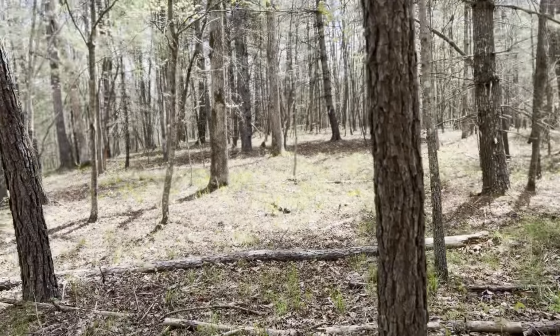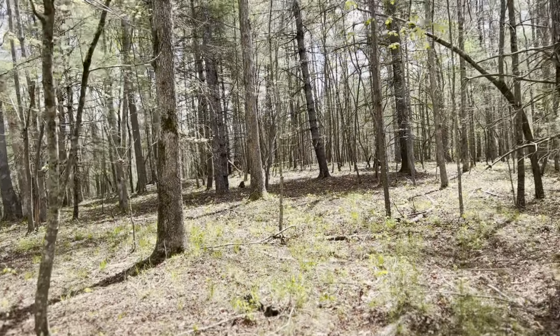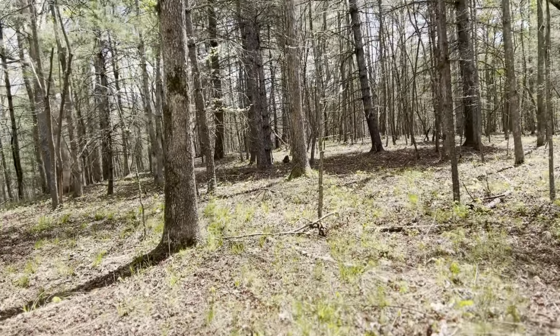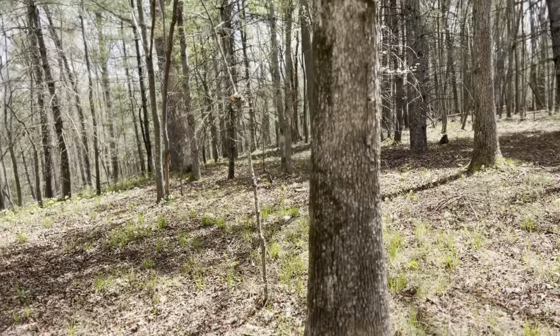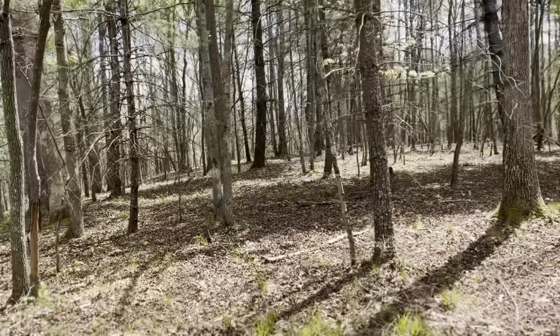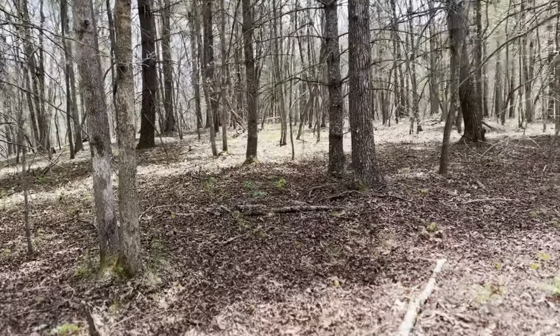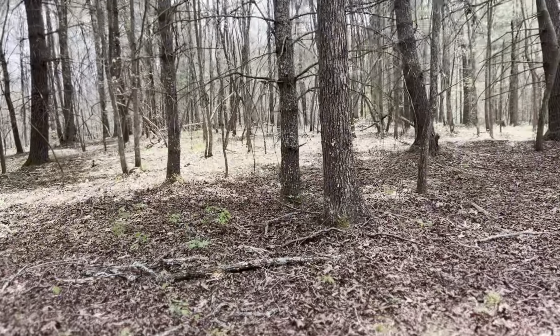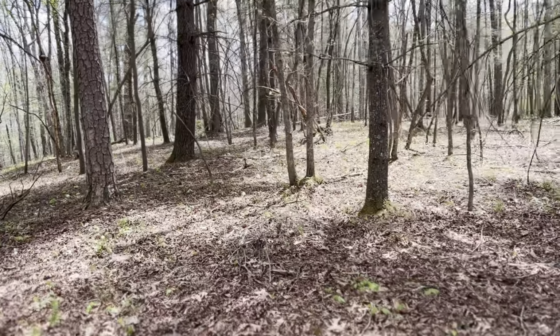I apologize if my camera keeps on focusing in and out. I've got it on cinematic. So we'll walk up here to the tip and then we'll turn around and face the oil well so we can just get a visual distance.